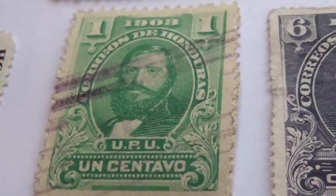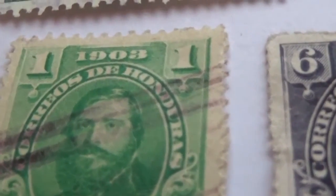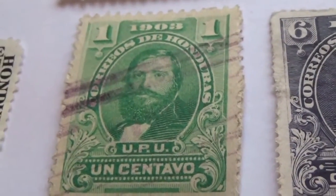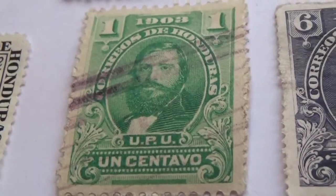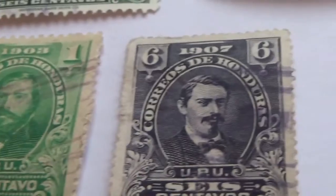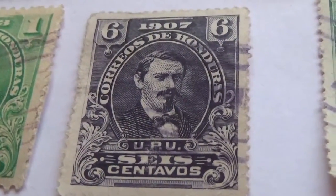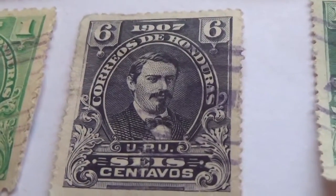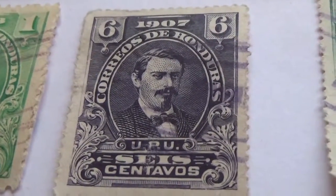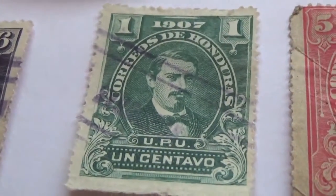Okay, now this one here that I find very interesting says 1903. Wow, cool. So here's a 1903 stamp. Here's a 1907 stamp. 6. That's an easy way to know, if they print the year right on the stamp. Very good. Love it. Okay, another 1907.